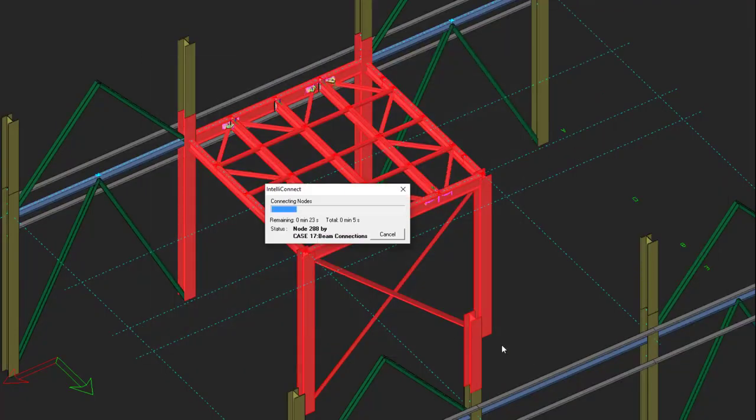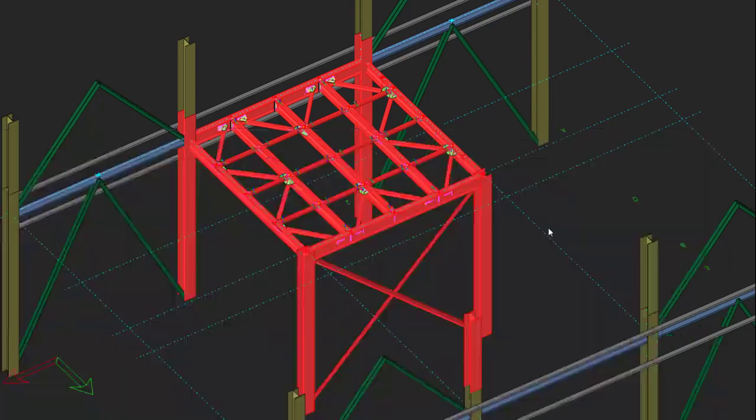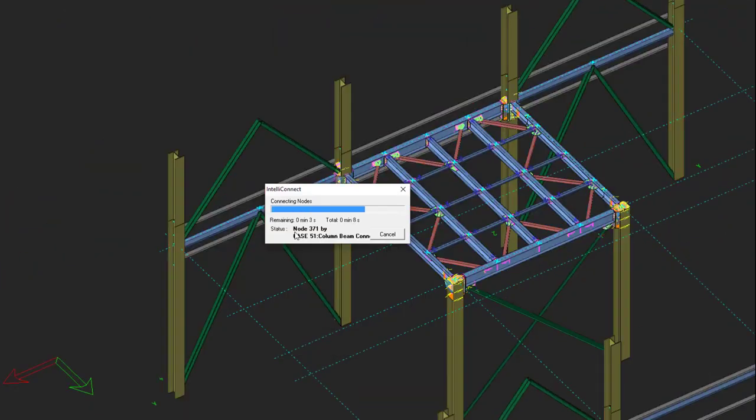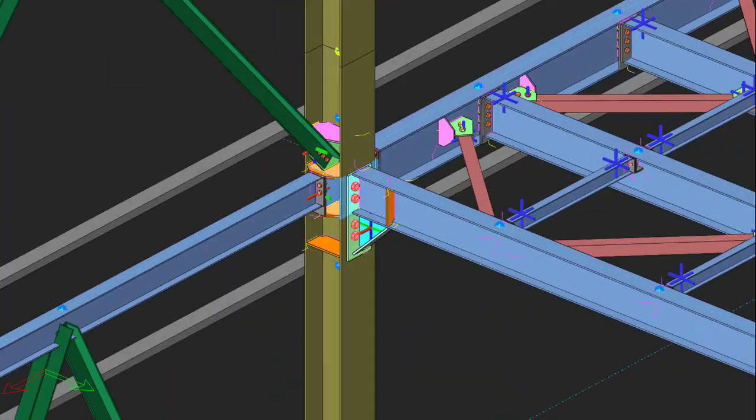And lastly, don't forget the magic of ProtaSteel's IntelliConnect for automatically designing your steel connections instantly, as well as the robust structural detailing and shop drawing capabilities.